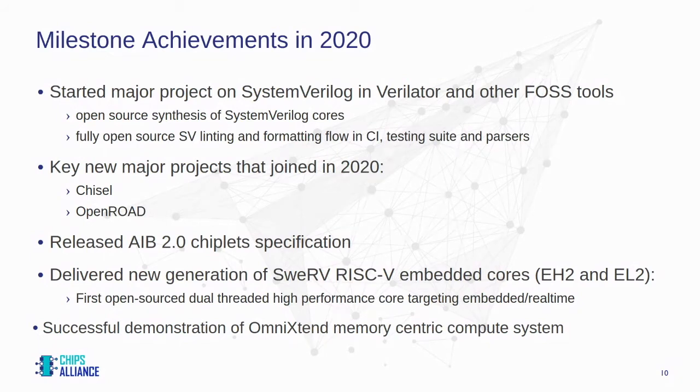Such as the successful demonstration of OmniXtend, which is a memory-centric compute system. I'm going to tell you more about it in a little bit. We've also delivered a new generation of SweRV cores. So SweRV is a family of cores coming from Western Digital originally, but now hosted by Chips Alliance. I'm going to tell you about that in a second too.